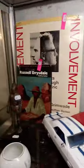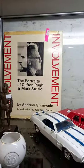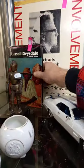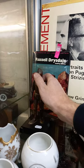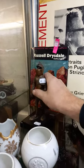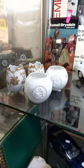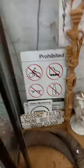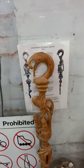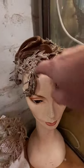Good Australian books, art reference, Russell Drysdale, and Involvement, the portraits of Clifton Pugh and Mark Strizic. He's great, the little medieval. Oh, should work when you push that little medieval night table cigarette lighter. Two pairs of French porcelain vases, more train signs, couple of horns, crazy big walking stick with the paperwork to go with it. Really nice fascinators or ladies' hats with the marcasite embellishments.